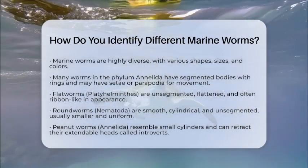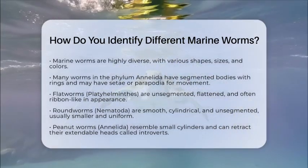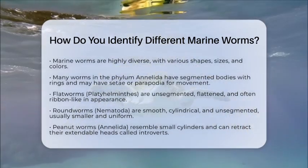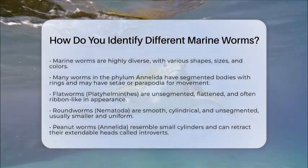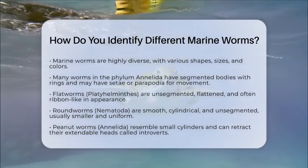To start, look at their body structure. Many marine worms, especially those in the phylum Annelida, have segmented bodies. These segments are like little rings running down the length of the worm. If you see a worm with clear, repeating sections, it's likely an annelid. Some of these segments might have tiny bristles called setae or fleshy protrusions known as parapodia, which help with movement.